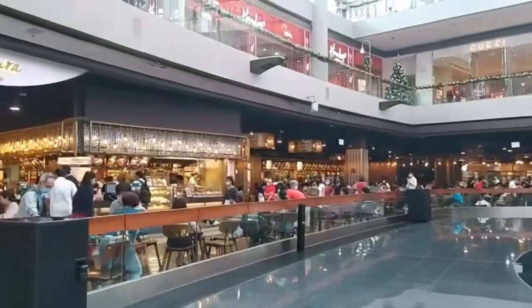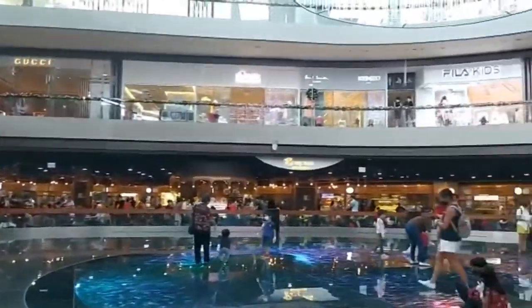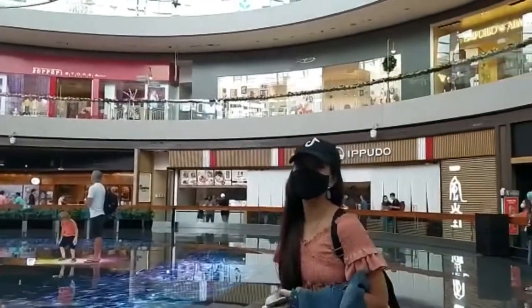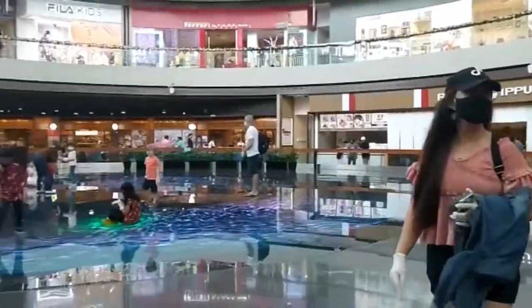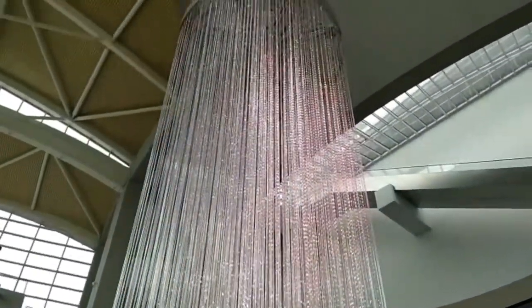Digital light canvas located at the Marina Bay Sand. Ayan, and of course, kasama ko pa rin ulit si Laya Queen. Ayan po ang digital light canvas. As you can see, amazing.